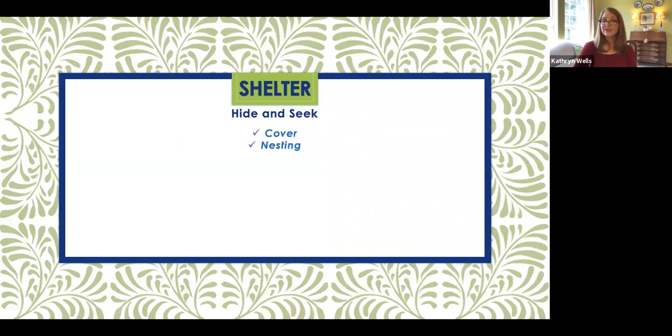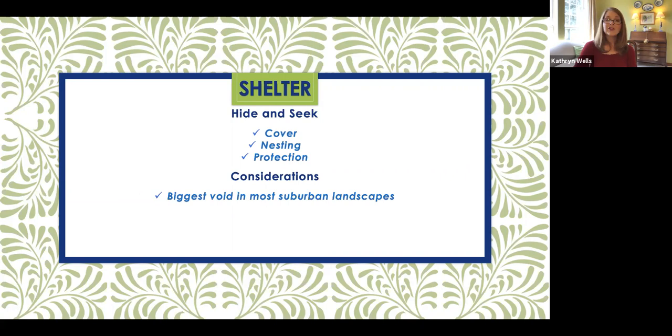So for shelter, as we said, we need a place for them to hide and seek. They need cover, they need a place to nest, and they need protection from predators. And some considerations is the shelter piece is the biggest void in most suburban landscapes. Forgive me, that's a reminder of something else that I've got going on today.